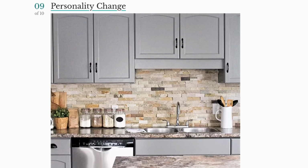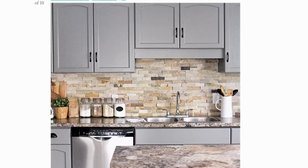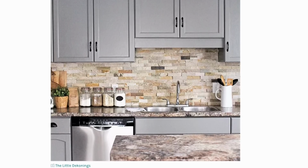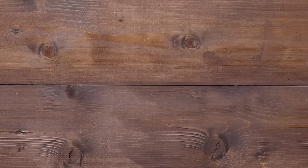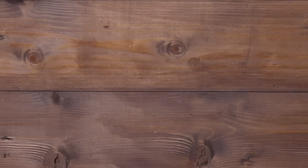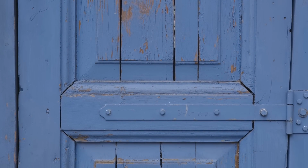Personality change. So this next one is really about those OG original cabinets that were wood and the owner just wanted to really change things up. And painting does a huge number on cabinets. You're not only going with a different coloration, you're going with a different texture as well, where you're no longer seeing all the wood grain. It's more of an opaque finish that's a little more, I guess, neutral to the eye.